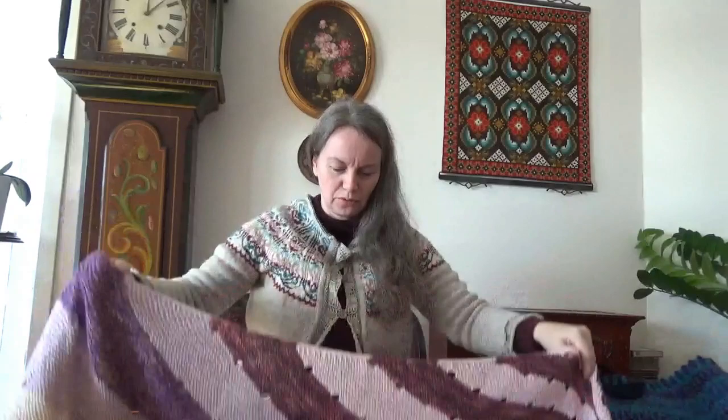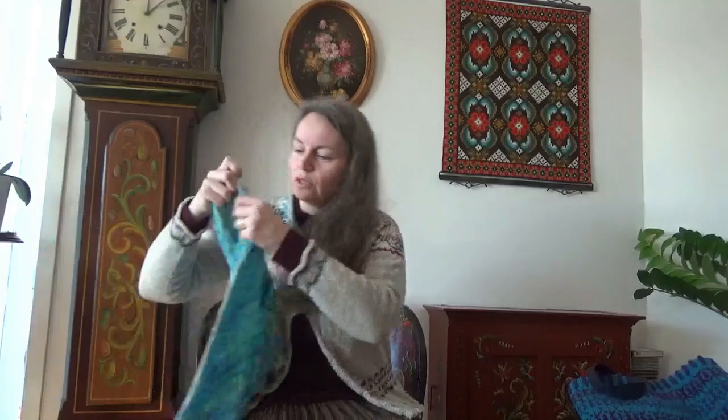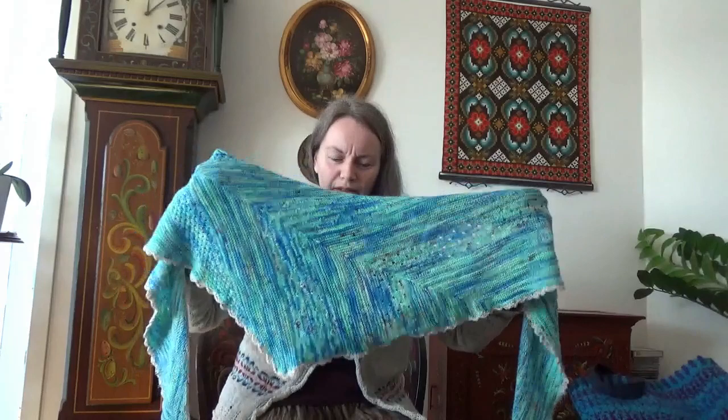Because this one, Aurora shawl, I'm going to give to my sister-in-law, Marita, because this is her colors, not mine. I cannot keep all my shawls, I have too many.